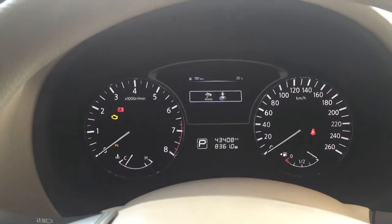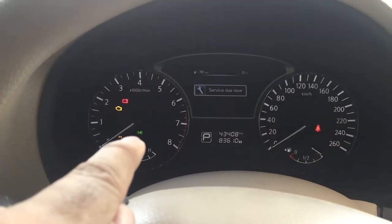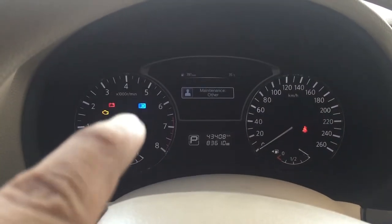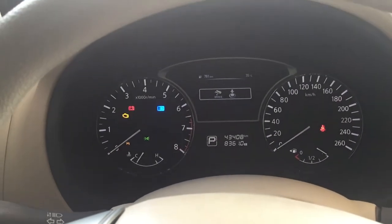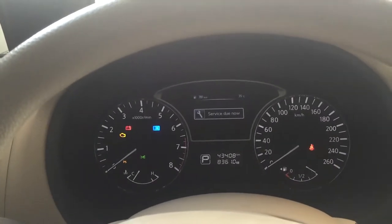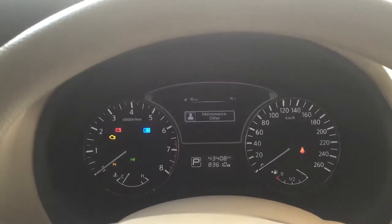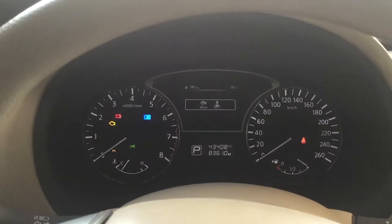The other lights that I was talking about, if you see the green lights and the blue light, green and the blue. The green dashboard lights usually indicate that the system is on or operating, and the light is just a visual cue.